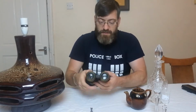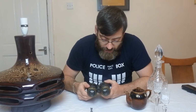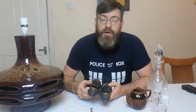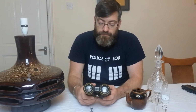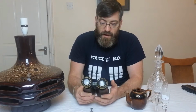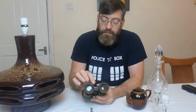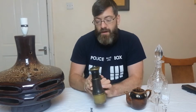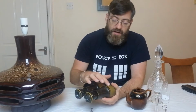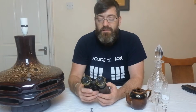that reads the Coast Guard astronomical binoculars. So they're obviously Coast Guard. The first half of the 20th century, so they've got some really good age. Then they're stamped here, made in France. So the French Coast Guard. Looking at this brass, I'd say anywhere around 1900, 1920, maybe a little later.